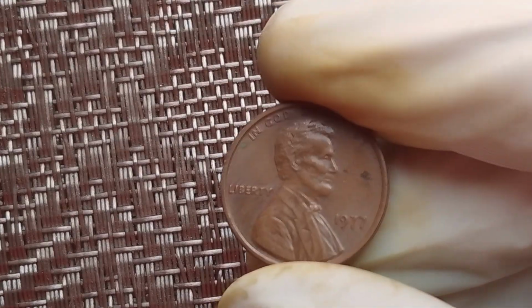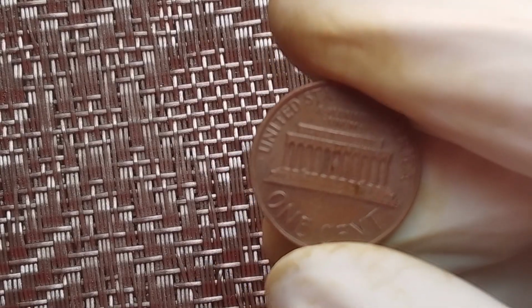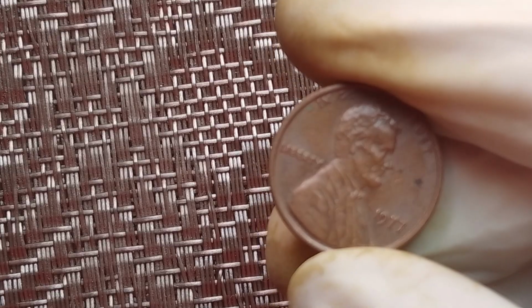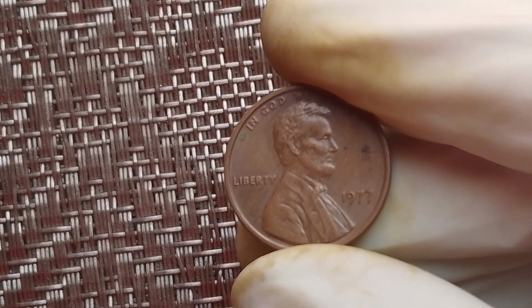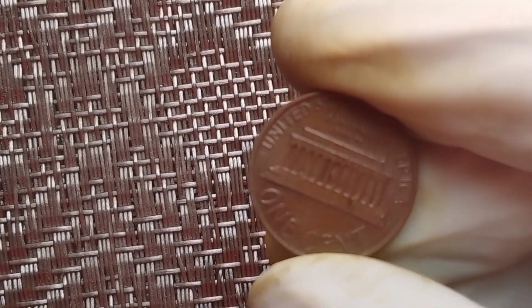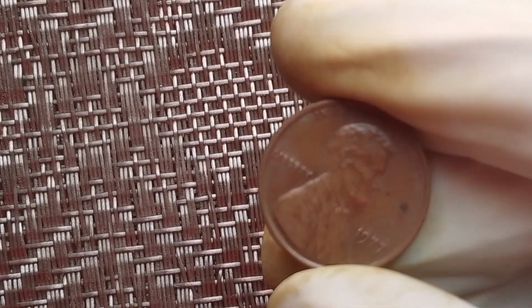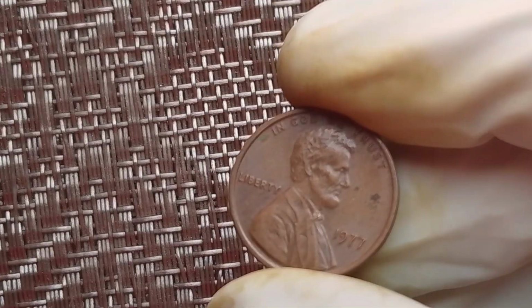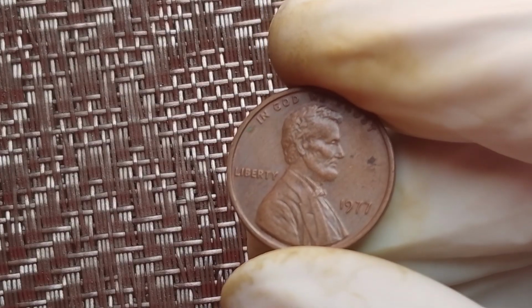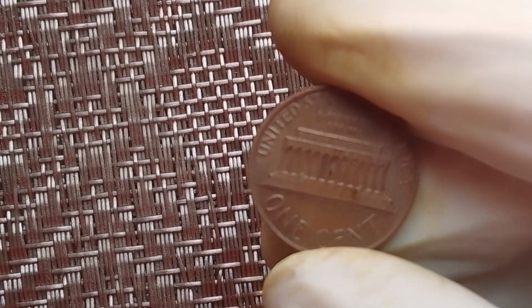In terms of how many exist, value, common versus exceptional. Here's where things get interesting. Most 1977 pennies, especially those that circulated, are basically worth 1 cent to a few cents. A worn, circulated penny from 1977 has little collectible value, often just a couple of cents above face value because of its copper content. But under certain circumstances, that's where potential value kicks in.